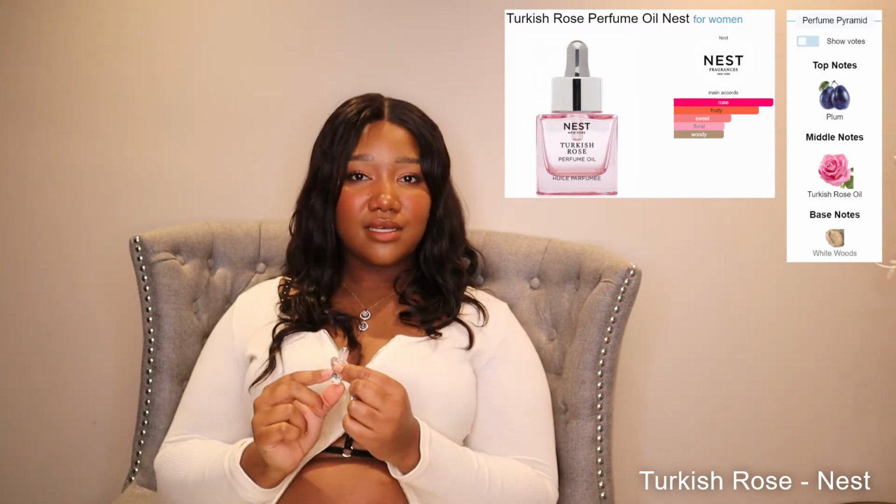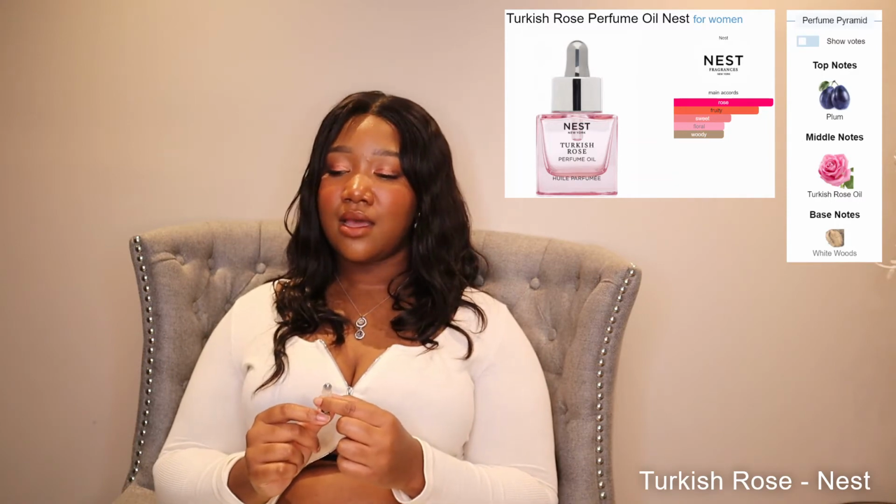I've also layered this with Mugler's Angel Iced Star. For some reason, it works so well because Iced Star is a very tropical, almost piña colada-y kind of smell, and sometimes it just doesn't smell like it's all that complex. To put this with it just makes it so much more interesting, and I think it goes really well with that fragrance as well.